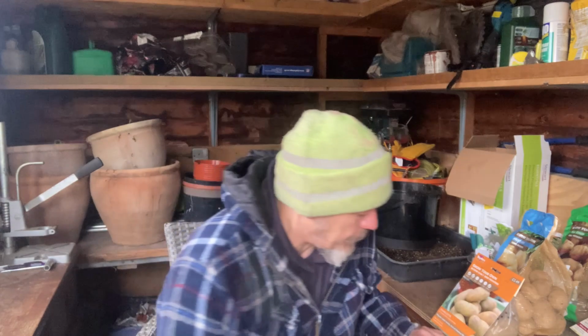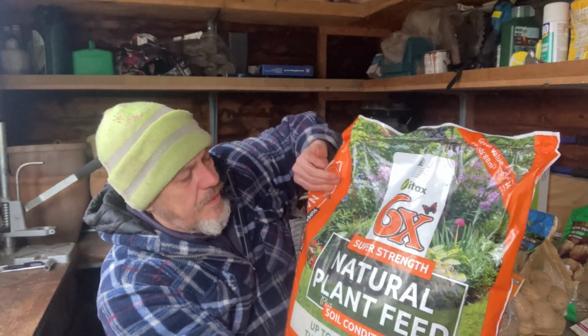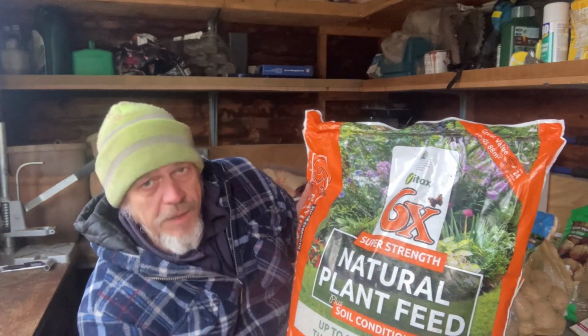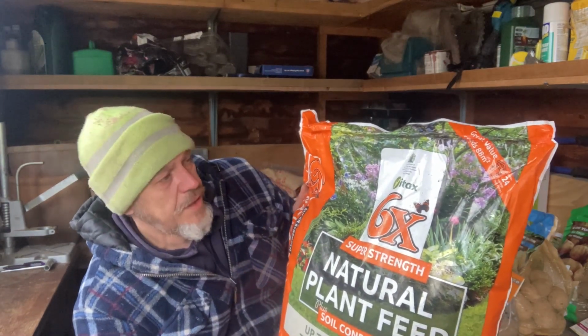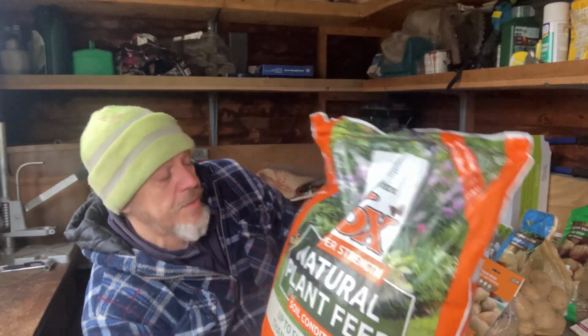As you saw, I was going to buy 3 bags of farmyard manure for £15, and a member of staff came over and said, you'd be better off buying this other stuff, Six Times it's called, which is more concentrated and cheaper, so you get a much better value for your money. So I bought this, and it was £9.99 for a 15 kilogram bag, and we'll give it a go.